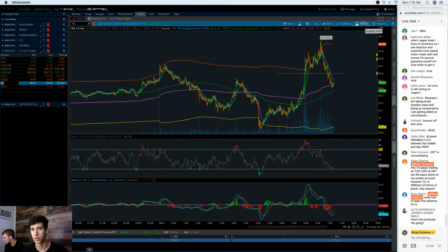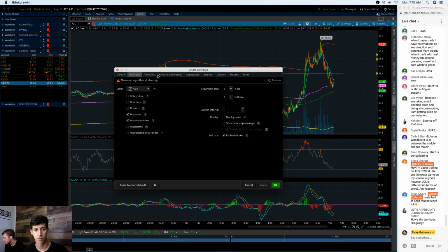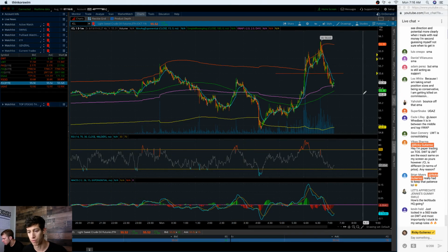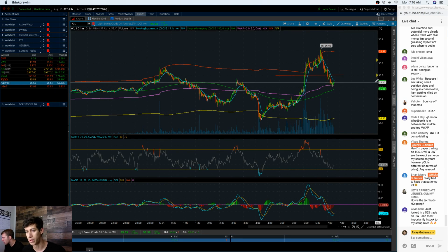I think it's under settings and it's under time access, or what is it? Price access. Wait, what is it? Yeah, it's under time access, and I added an expansion area of 200, which means that it gives you more space here. I don't know if that helps. Okay, so see if that helps and makes it look a little bit different. Also, you can go like this, and it might look a little bit different, but you can expand it or widen or shorten it depending on how it looks.